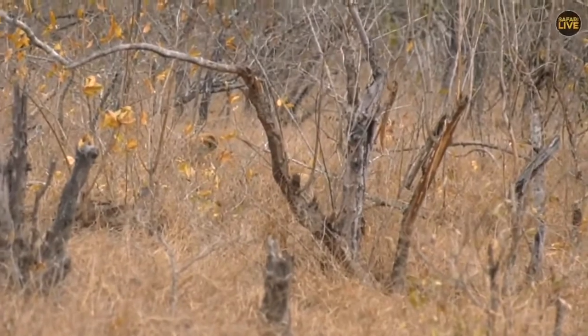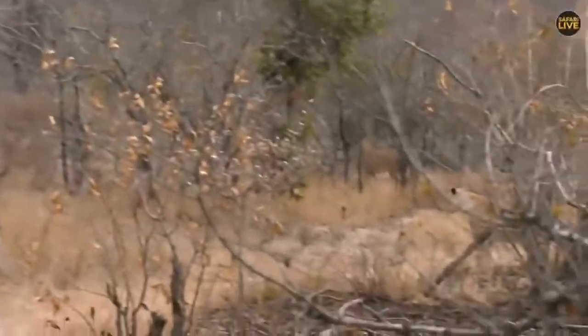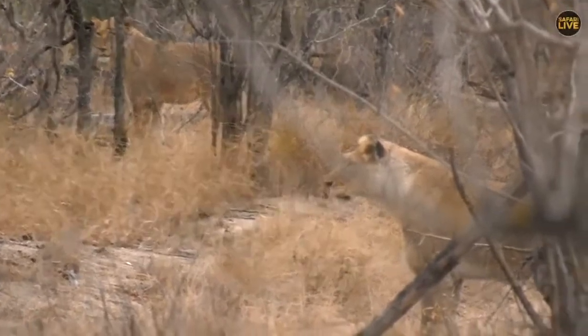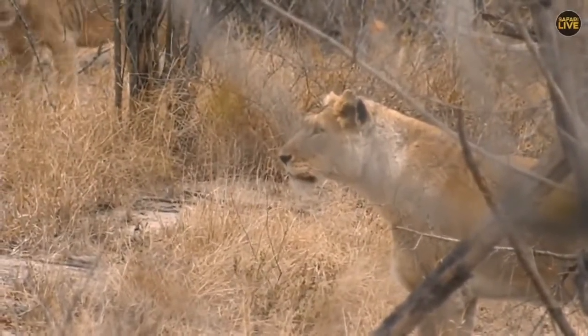I can see the buffaloes are coming, and they're coming at a very high speed. So two lions are just waiting there. Yeah, I'm also very much excited here.